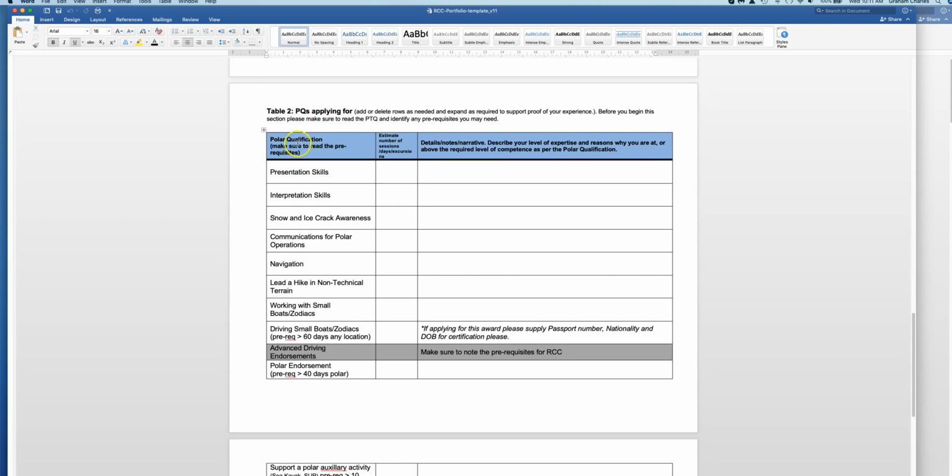Then in table 2, what we require you to do is identify the PQ you're applying for, estimate the number of sessions, days, or excursions you have with that particular skill area. Presentation skills, you might put 300 or estimate 300 in your career.